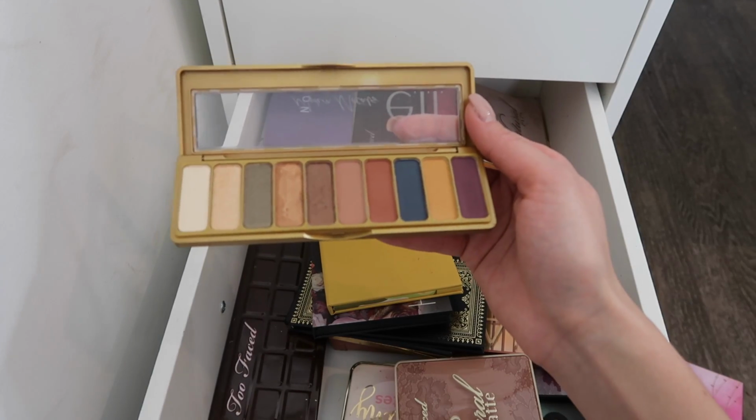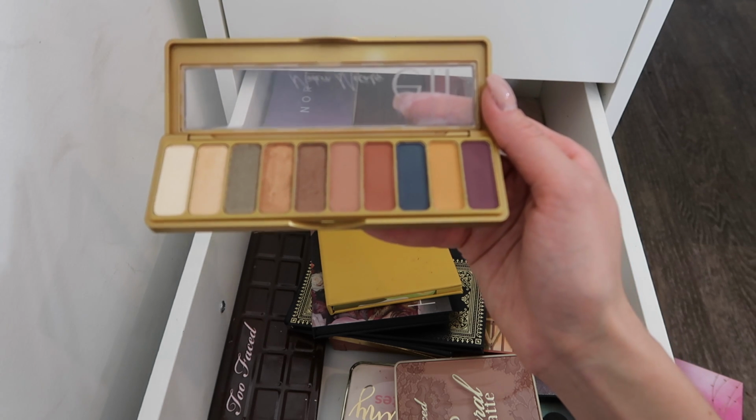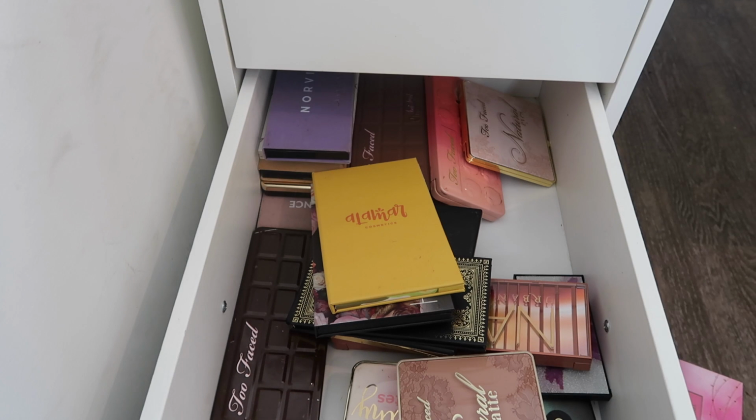Here is another affordable palette from e.l.f. This is the Modern Metals palette. This just came out a couple weeks ago, so it's pretty new in my collection. I really like the formula, so I'm gonna hang on to this too.